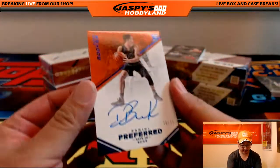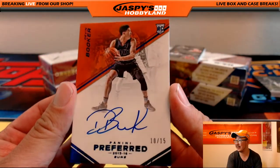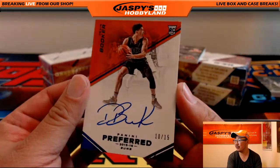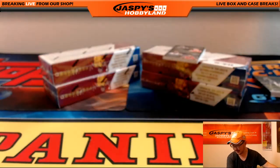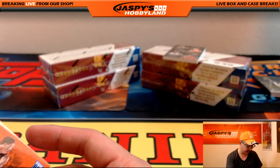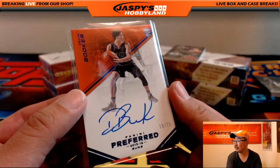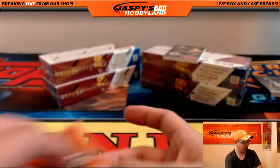On-card autograph coming up. Devin Booker, Phoenix Suns. 10 out of 15 on the Devin Booker. Nice super low number on that. Super auto for the Suns, Jeremy Tillman. Nice Devin Booker.